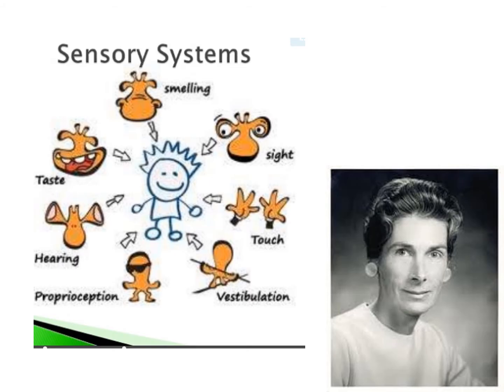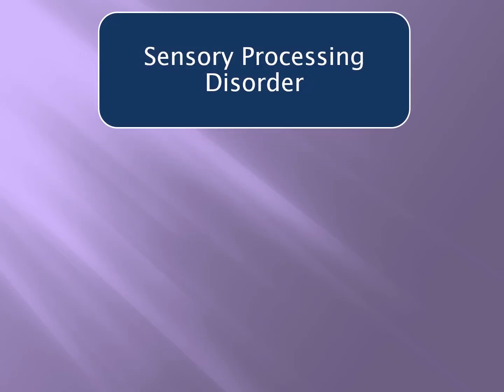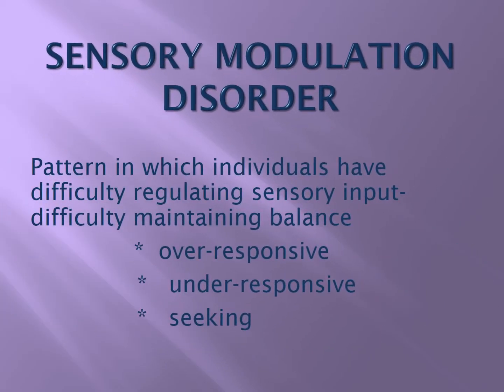The sensory system includes the smell sense, tasting, seeing, touching, hearing, proprioception, and vestibular or the sense of position. Sensory processing disorder is further classified into three big entities. The first is the sensory modulation disorder, sensory-based motor disorder, and the sensory discrimination disorder, in which individuals have difficulty in regulating their sensory input. So they're either over-responsive, under-responsive, or the seeking type.